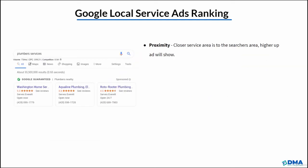So let's talk about how local service ads are ranked. The first thing here is proximity. You can be in one particular area within a 5-10 mile radius, and you can type in plumber services and get 3 or 4 different listings. You can be 20 miles away and get another list of listings. So it's all based on proximity, how close you are to that individual business. Google's going to read your location, and they're going to show the closest businesses to your location that fit what you're looking for.